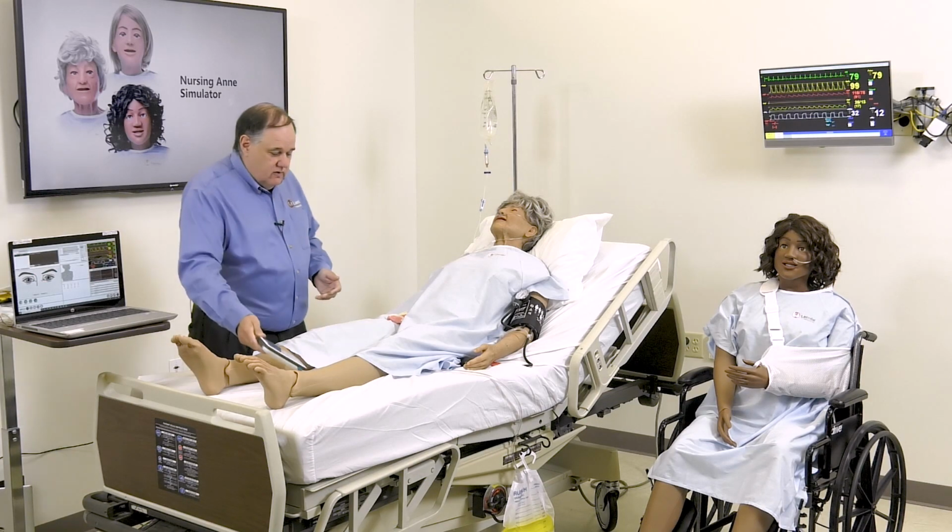Great. We had a question about where the fluid goes when you administer it. Could you go into a little more detail on the internal reservoirs and maybe show everyone one of them? Sure. There's a couple of reservoirs.